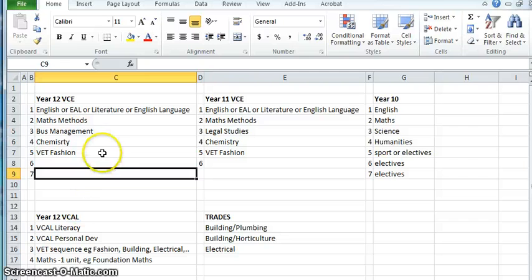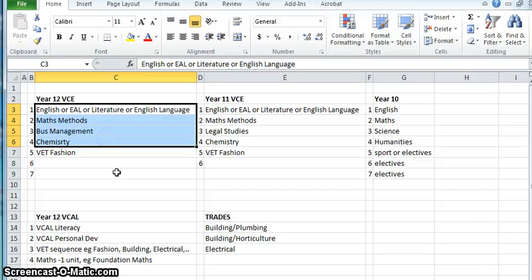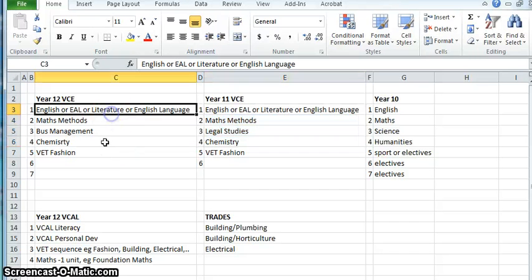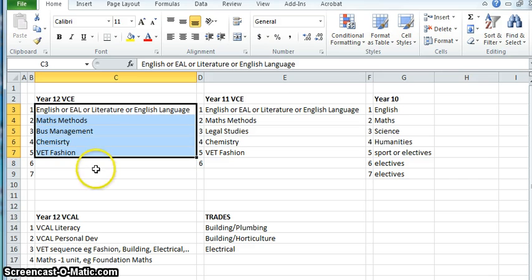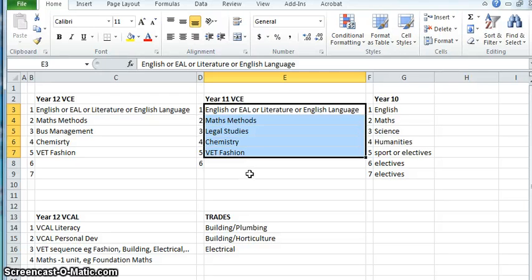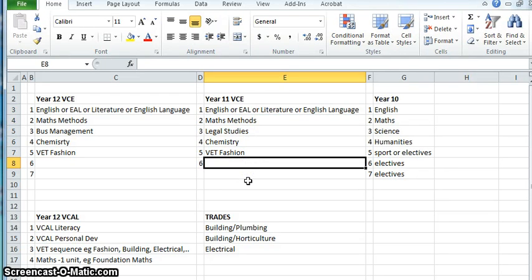Now, to get your VCE certificate, you need to pass a minimum of 4 Year 12 subjects and a minimum of 4 Year 11 subjects. Now, one of those subjects has to be an English unit or its equivalent, which the equivalents are English as an additional language, which is what the international students do, literature or English language. Now, we recommend the kids do 5 subjects, and some students opt to do 6, and then in rare circumstances, some opt to do 7 subjects, which is quite a bit of work. At Year 11, we recommend the students do 5 subjects, although the students can opt to do 6 subjects if they want.